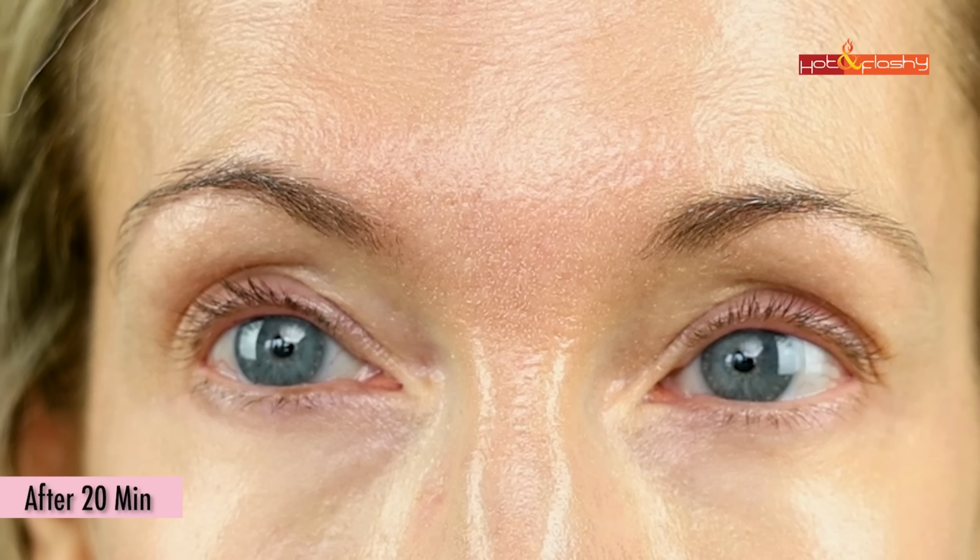After 20 minutes of dry back, it looked and felt the same. I gave it a 0 out of 5 as a sunscreen, and I didn't try it under makeup.